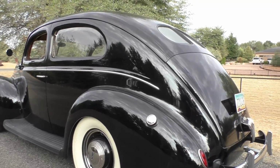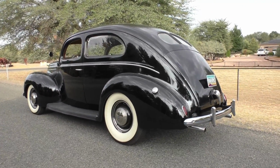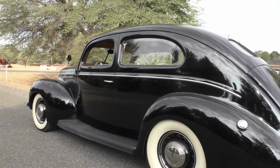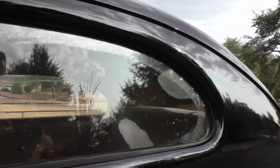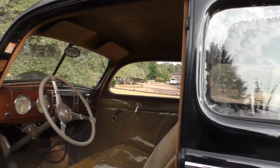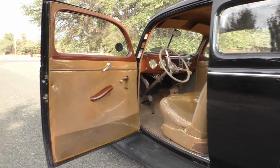Again, we'll have it up on the lift for you. But step back and look at the torpedo back on these '39 two-door sedans. They're just cool. A lot of room, a lot of fun. Affordable hot rod. You could easily take it to the next level. But I'd probably want to leave this one a lot the way it is. Maybe renew the interior if you felt like it.